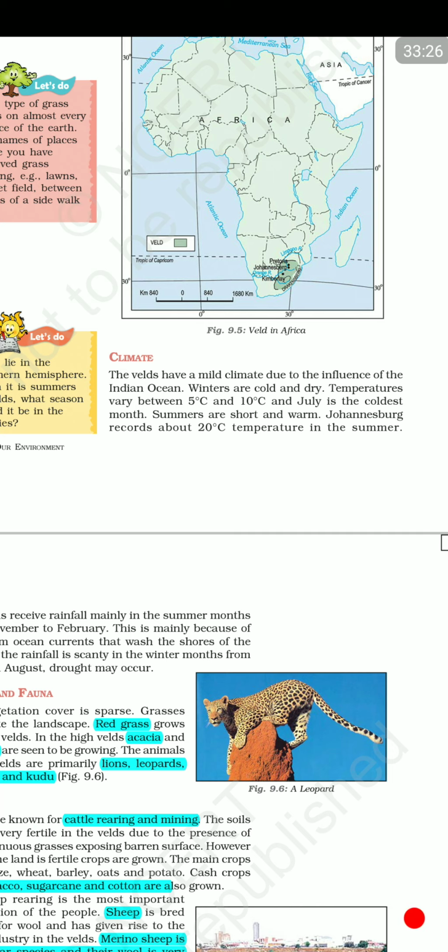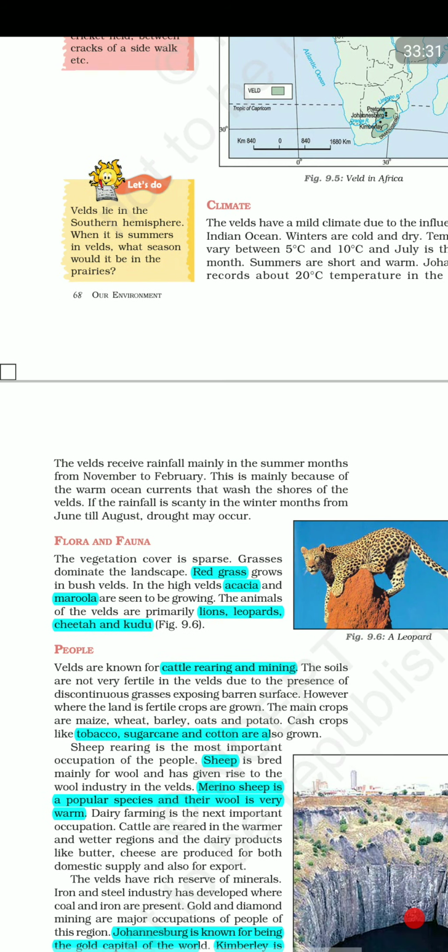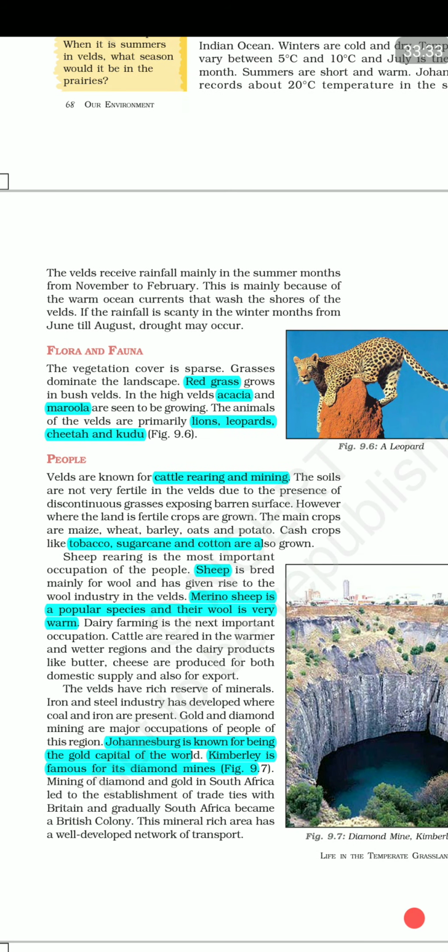The winters are cold. The temperatures vary between 5 degrees Celsius and 10 degrees Celsius, right? So these things are quite understandable. If we come to the flora and fauna, grasses definitely have to dominate, the red grass, and the welds are marked by the acacia and marula.